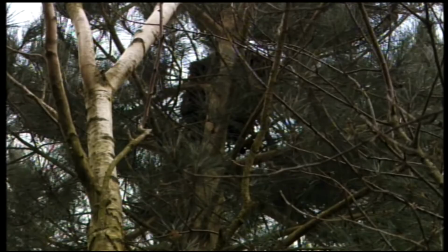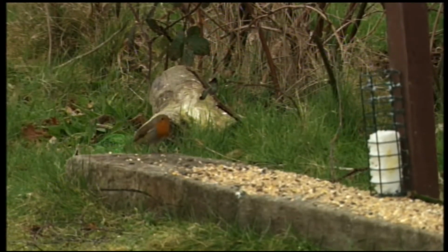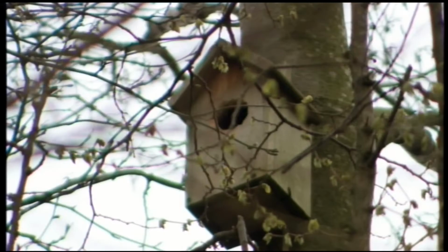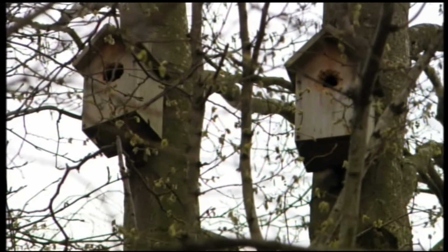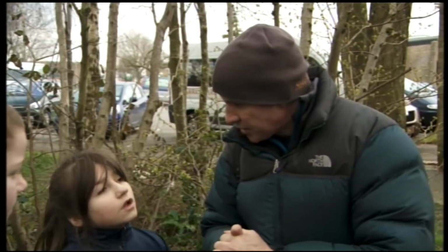You can create places for birds to nest in your garden with plants like hawthorn, blackthorn and holly. And an even quicker way to provide a home is to put up a bird box. Hey, look at these! Fantastic! Any idea what kind of birds might be in those boxes?